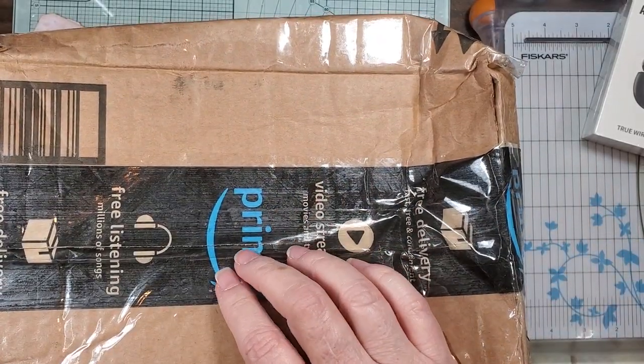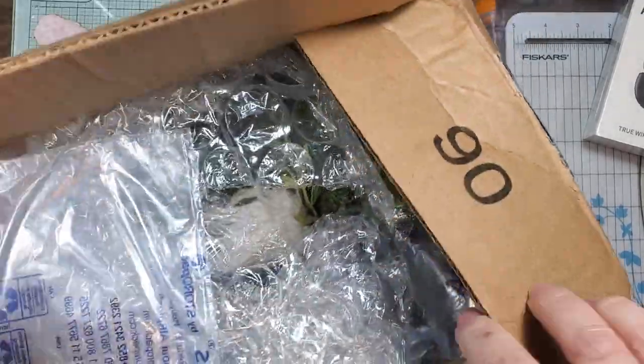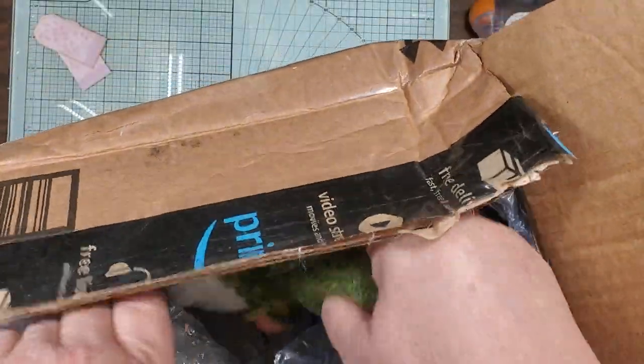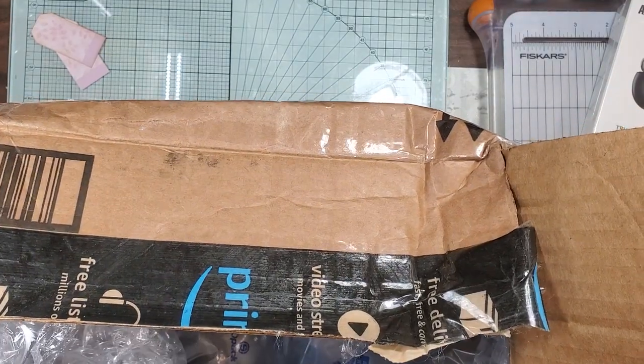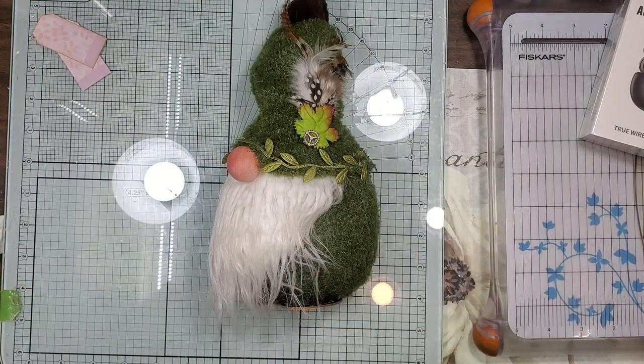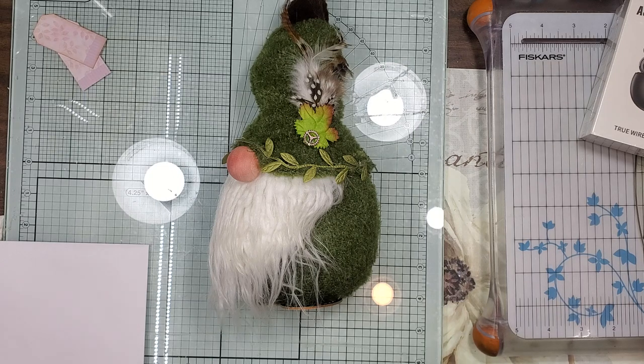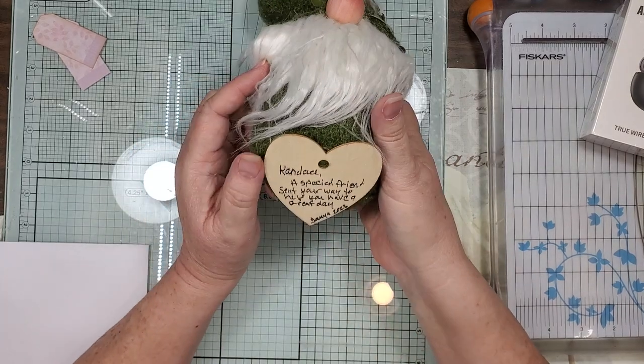Uh-oh, wait a minute. Is this a sock gnome friend? Yes. Oh, my God. Look at him. Oh, Lord. Oh, no, I have to get a shelf to put them upstairs. Oh, she's signing this time.